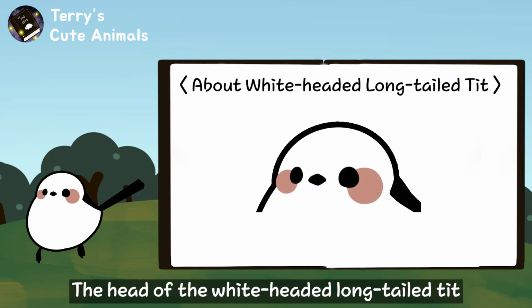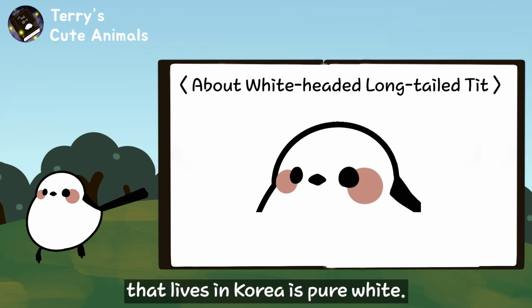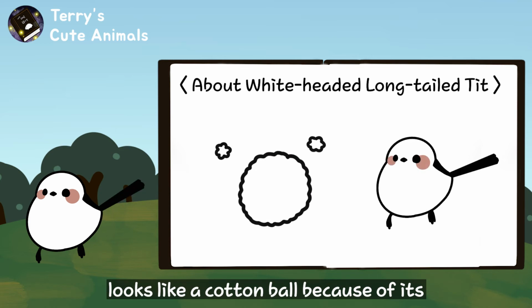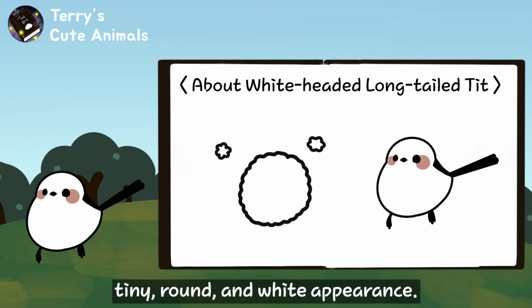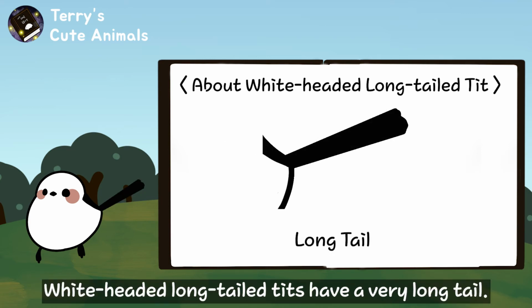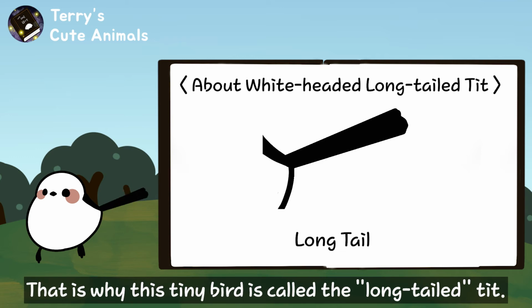The head of the white-headed long-tailed tit that lives in Korea is pure white. So the white-headed long-tailed tit that lives in Korea looks like a cotton ball because of its tiny, round, and white appearance. White-headed long-tailed tits have a very long tail. That is why this tiny bird is called the long-tailed tit.